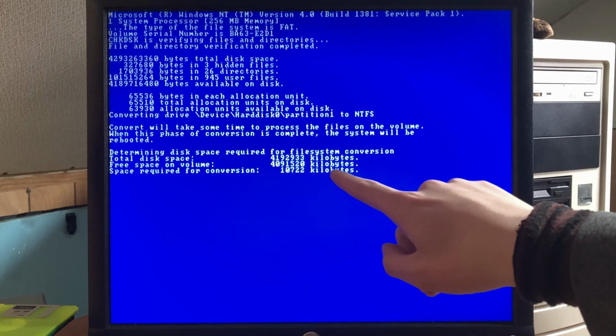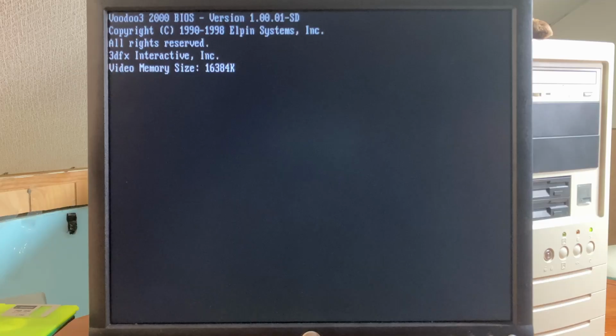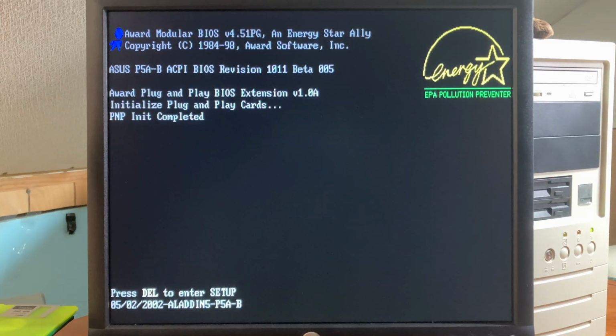So this is now converting the FAT partition into NTFS. So, yeah, converting file system. There you go. So that's why 4 gigabytes is our max. It rebooted again. Okay. Oh, God.